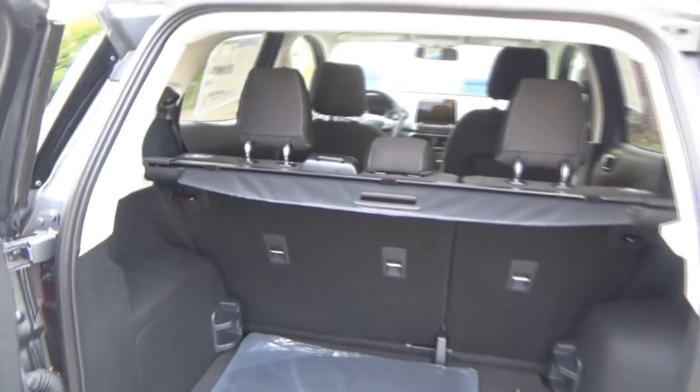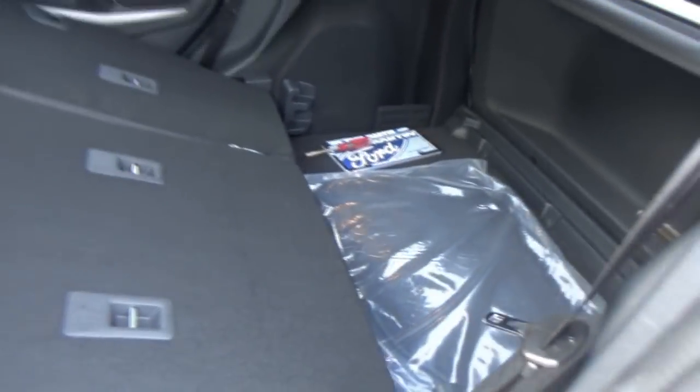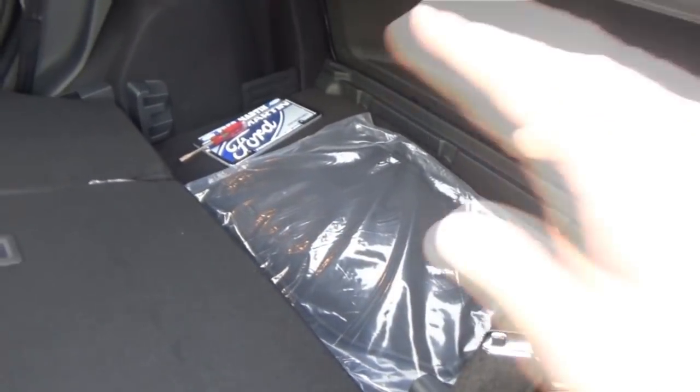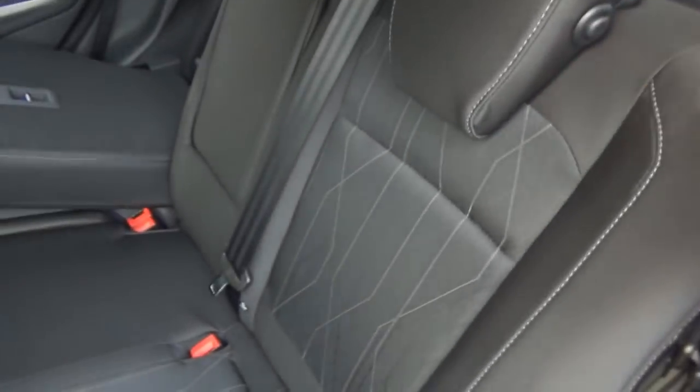And more importantly, when you fold the seats down, you get a pretty decent amount of cargo space for how tiny the car is. The only downside that I see with this is you have to use the floor to kind of maybe make it even a little bit, because as you can see, the seats aren't exactly level with the entire back of the car. But I doubt anybody would ever use this for any major hauling anyway.